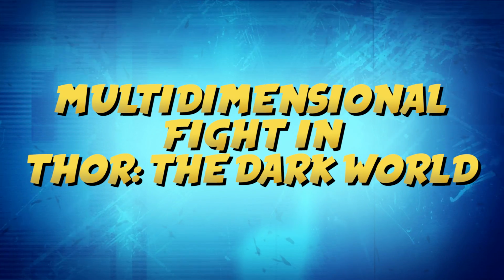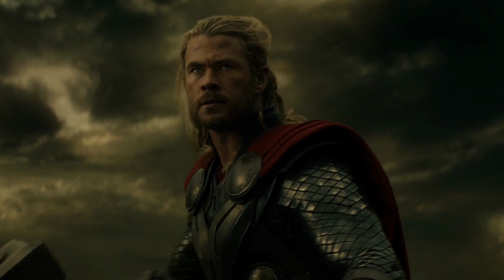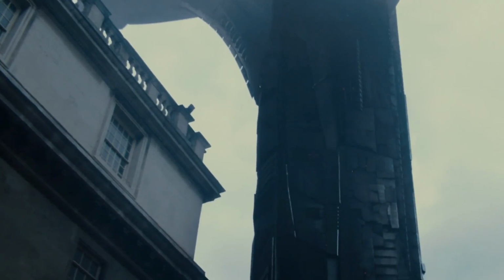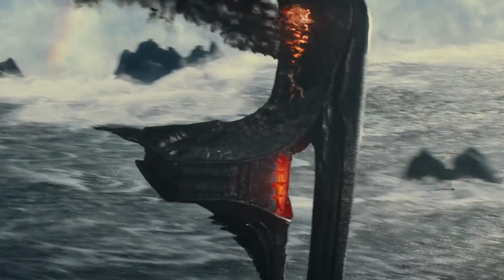Multi-dimensional fight in Thor: The Dark World. Okay, bear with us here. We know how many people feel about the second chapter in the Thor solo series, but how lovable is Thor? Well, in terms of special effects, there isn't too much to talk about. Other than an exciting siege on Asgard, there's not a lot of insane CGI work in Thor: The Dark World.